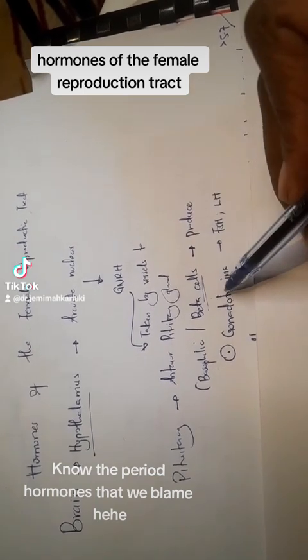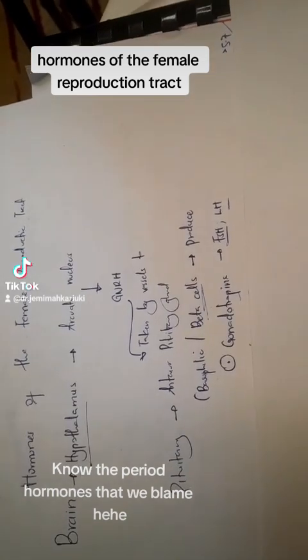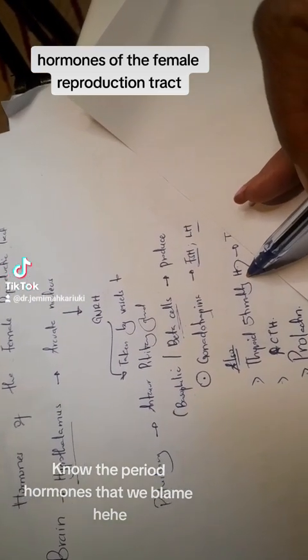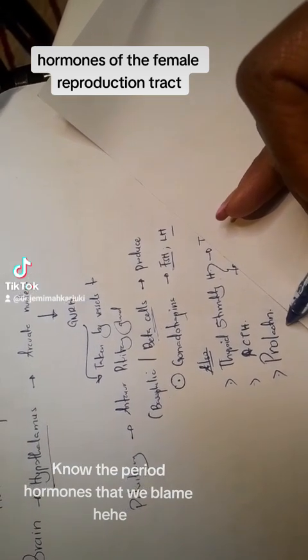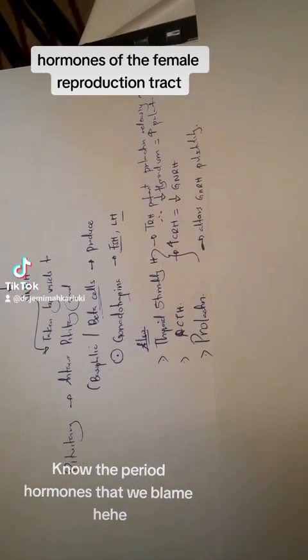So the beta cells produce gonadotropins. We have the follicle stimulating hormone and the luteinizing hormone. But there are also a couple of other things that are produced. We have the thyroid stimulating hormone, the adrenocorticotropic hormone, and the prolactin. I thought this would be important to mention because they actually affect the menstrual system quite a bit.